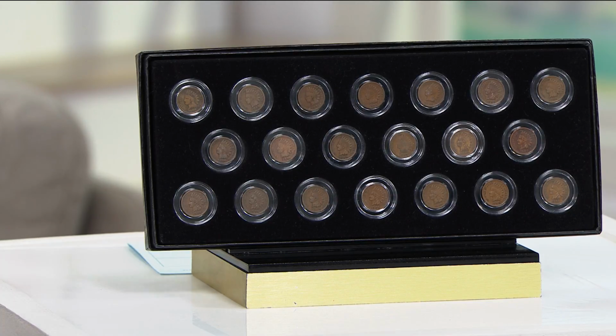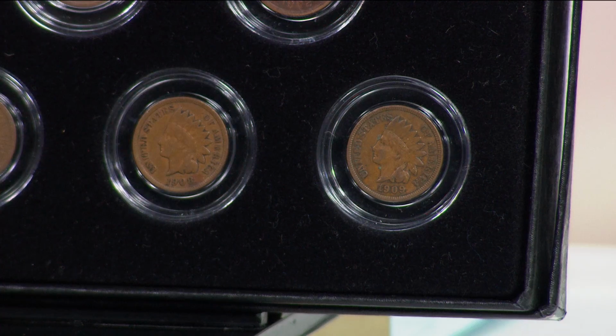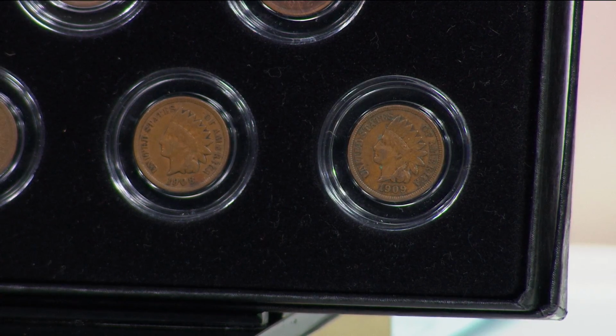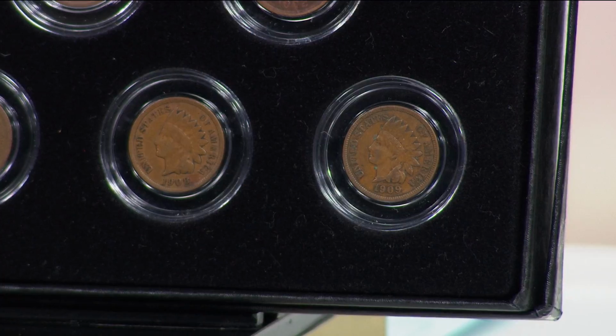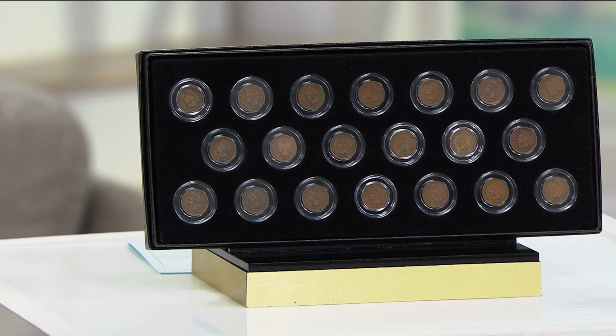But if you try to buy these coins individually, you can't get anywhere close to that. The big coin in this collection, in all honesty, is the last coin, the 1909. The biggest reason is in 1909, they actually started making the Lincoln penny. We're all familiar with that. But they made a very few 1909 Indians to finish out the series.